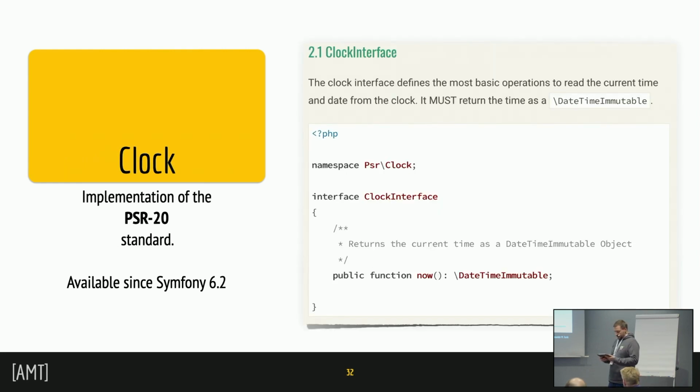We have added a clock component. This was added because there was a PSR standard that was published, which defines an interface for a clock. Basically, this interface just has a now function that gives me the current date and time. The idea behind this is that you want to make code testable that depends on the current time.